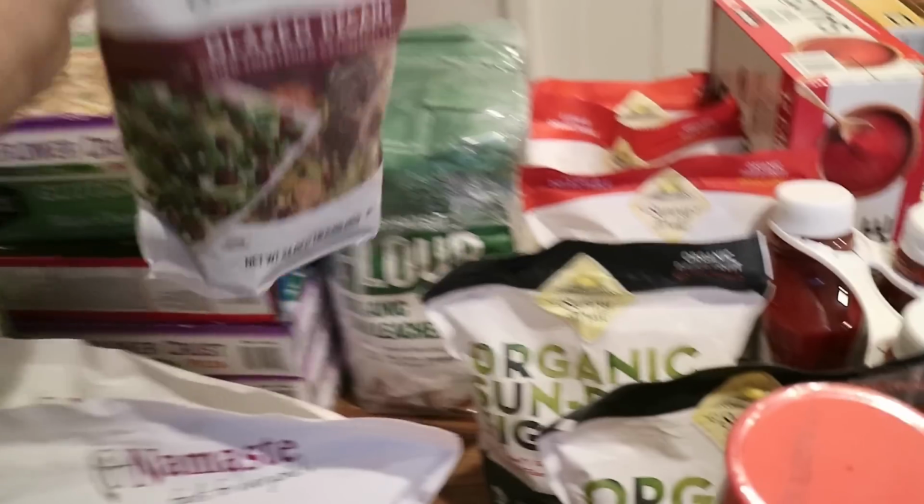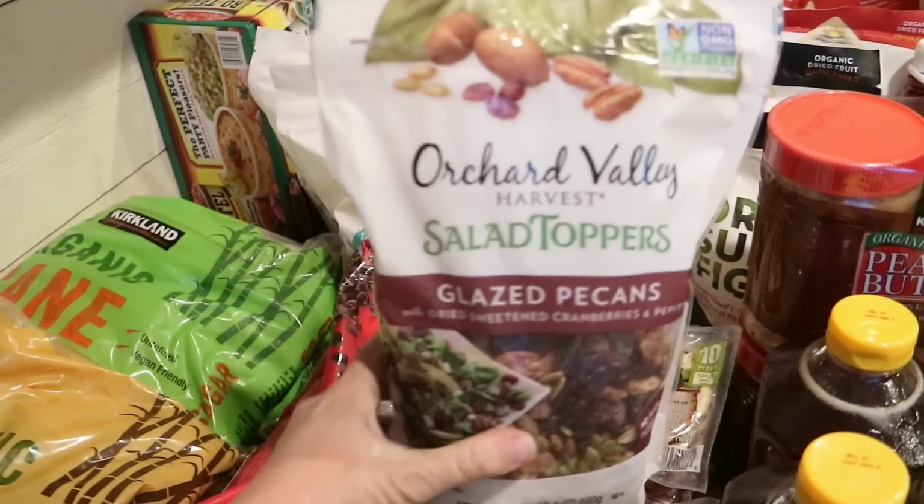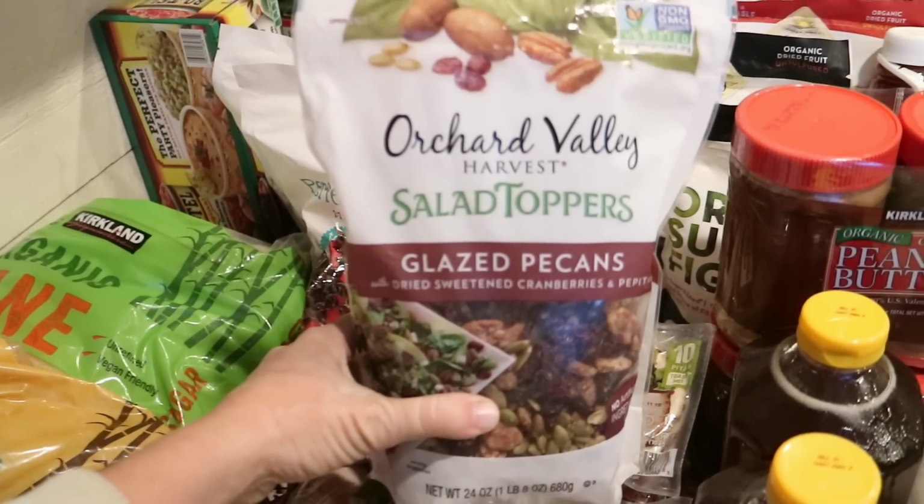I also grabbed one of these salad toppers. I've gotten these in the past, and they are so nice to have on hand for a very fast, fun salad.